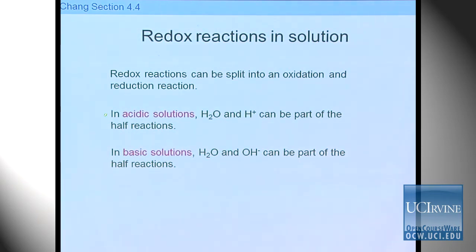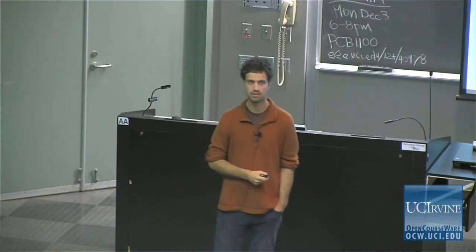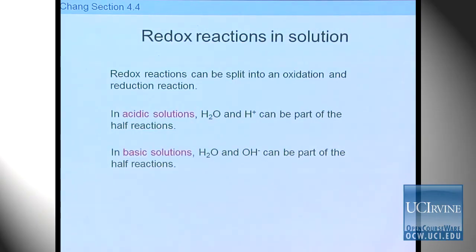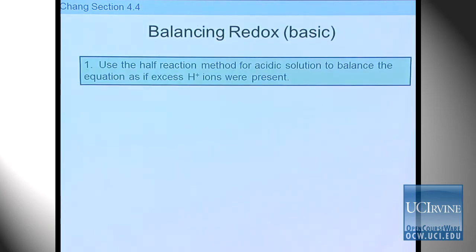So we've done this already, and we'll do it again, but now we add the possibility that the reaction takes place in a basic chemical environment, under basic conditions. Okay, so what we will do is the same thing as we did before, splitting the redox reactions in two parts, an oxidation step and a reduction step, and then try to balance each of those steps. And then in the end, we'll just worry about the water molecules and the OH-, as you will see. So I'm going to give you the recipe, and then we're going to apply this recipe to a problem.